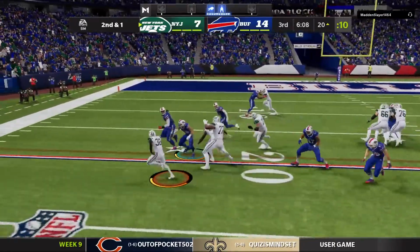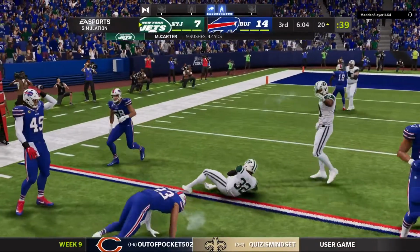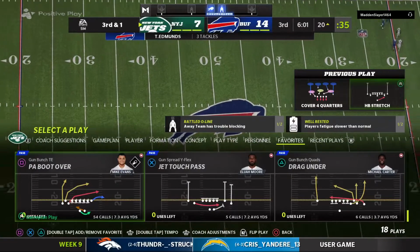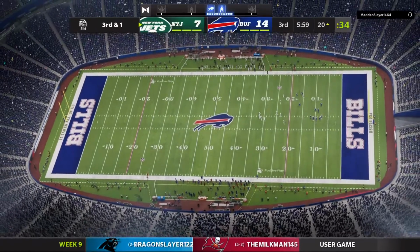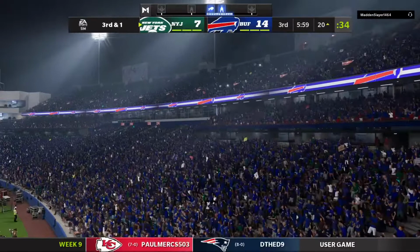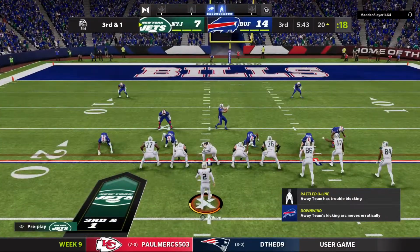On second down now, it's Carter, trying to turn the corner, but they string him out and stop him at the line of scrimmage. Not enough there for a first. No gain, as a matter of fact. And it leaves them at 3rd and 1. This will be play number 7 on the drive. 3rd and a yard.